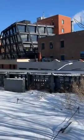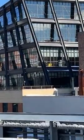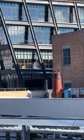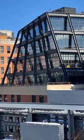I really like these loft type apartments you see right here, you guys. Those are really cool. And you can see the reflection of the steam. But those are some of my favorite loft apartments right there. All glass, super cool.